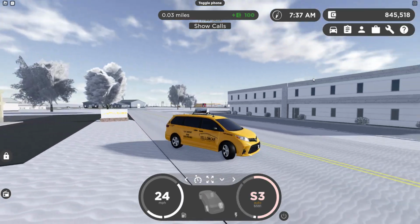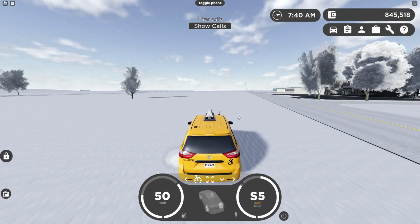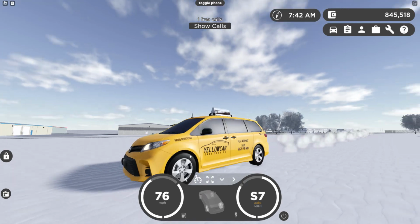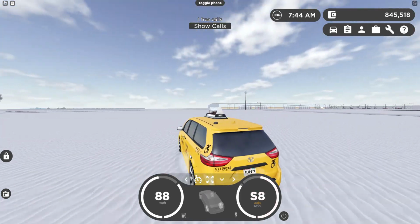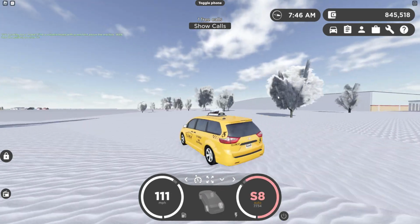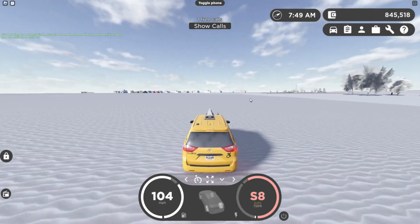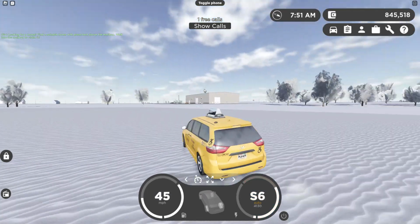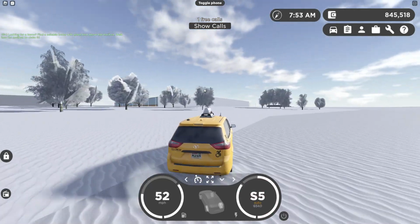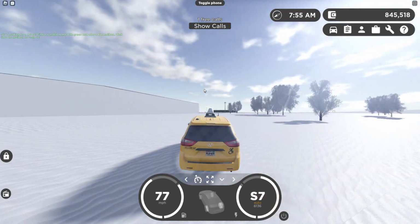Get out on the road and again, it's going to be like the same car. So maybe you drive this, you really like it. And if you went to the dealership, it's probably the base model. It doesn't give you the trim because it's a taxi edition, but I feel like a lot of these cars are lower end models. And it's 117 that we got there. I did not realize we got that. Oh yeah, it actually accelerates pretty good, especially considering it's a minivan. This is definitely good.